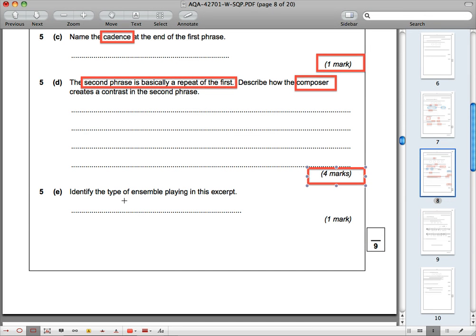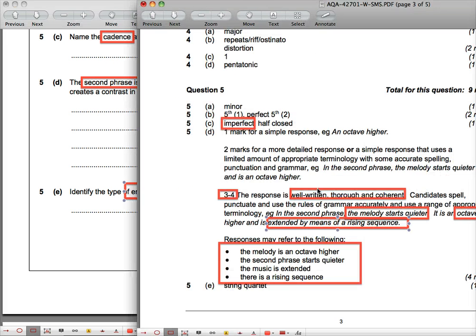And then the final question, identify the type of ensemble playing. If you listen to the extract, this one's quite easy. It's a string quartet, which is when you have two violins, viola and cello.